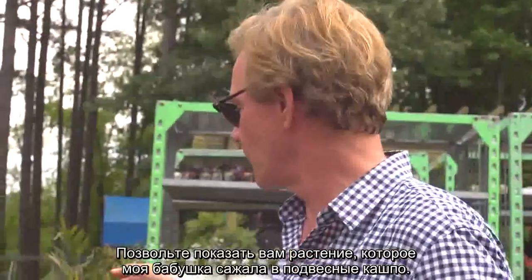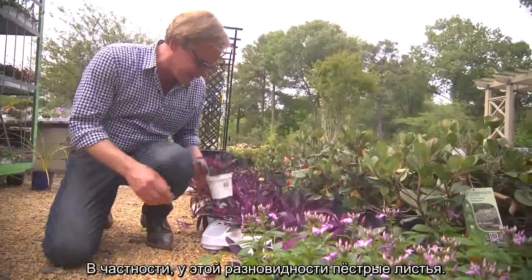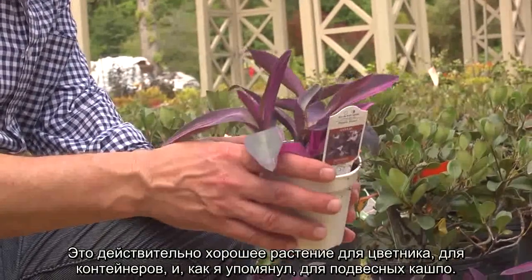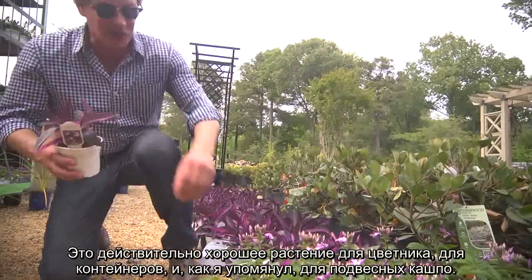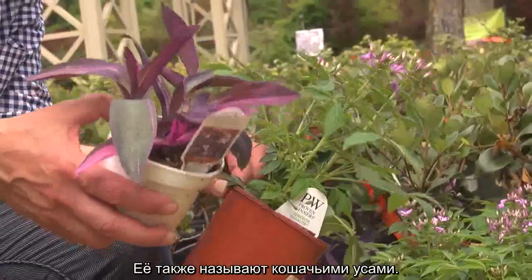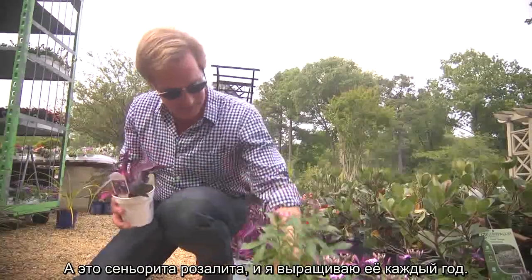Let me show you a plant over here. It was one that my grandmother used to use in hanging baskets. This plant is called purple heart, and this particular variety has some variegation in the leaf. I remember her rooting this in jars in the windowsill in her kitchen. It's really a great plant, both for the flower bed, for containers, and as I mentioned, hanging baskets. And just look at it in combination with this wonderful little cleome. The common name for cleome is cat whiskers. It loves the hot sun. And this one's called Senorita Rosalita, and I grow it every year.